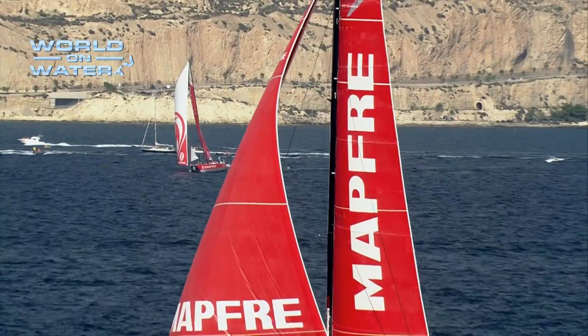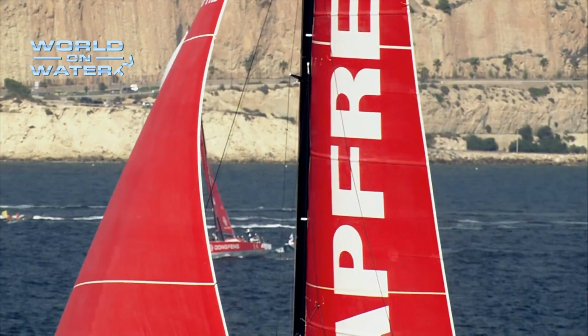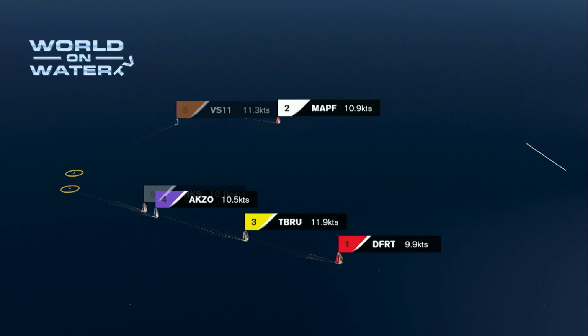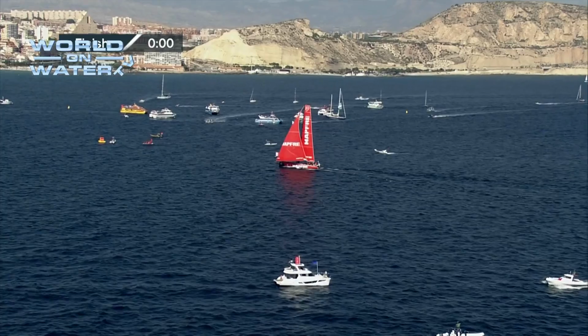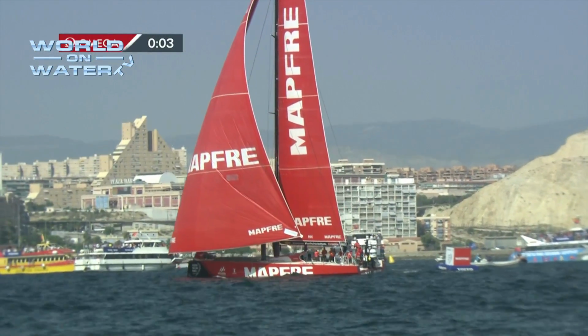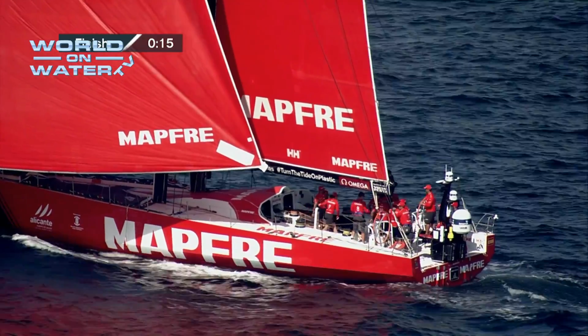Meanwhile, MAPFRE continuing to sail well, but they are locked into that left-hand side. It's definitely got closer. I think that becomes crucial if you've got the same number of points for the overall race. And it seems like a couple of boat lengths from the line. Pablo Arrate helming the boat beautifully as they push the bow down. And there they go, taking the win of the first in-port race. Well done, all on board.